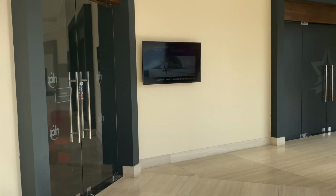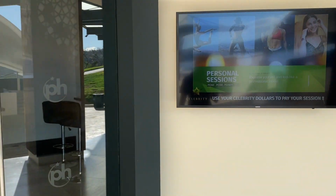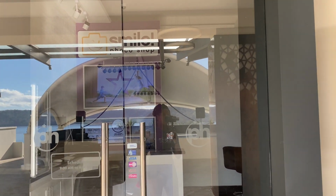Over here is the photo shop area. And I'll tell you guys at the end what our experience was with this. It was great. It was actually all great, but just stick around and you'll see why.